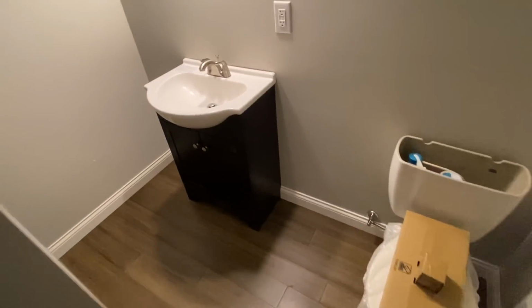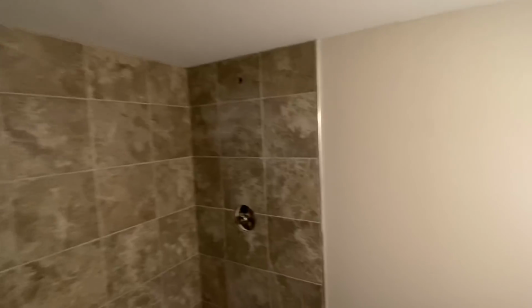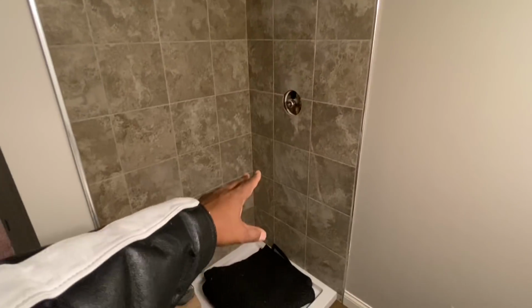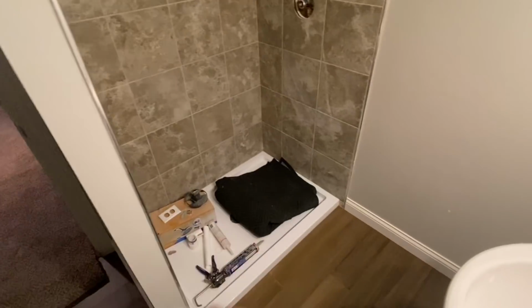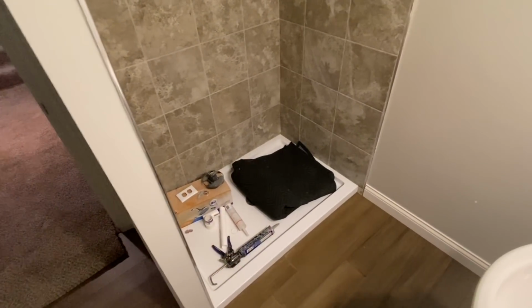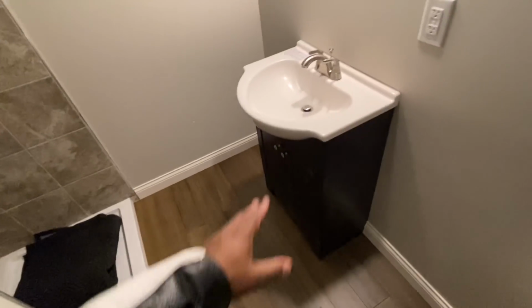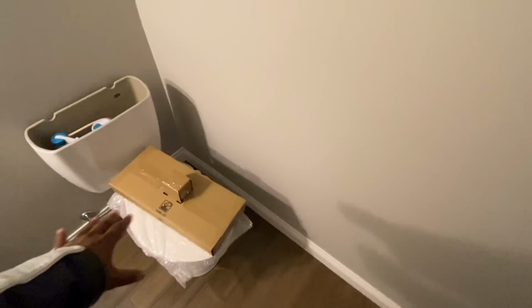Got the vanity in. That's looking good. So yeah, there's our bathroom, shower. All the trim stuff is gonna be done last because we don't want people to be using the shower and causing a lot of mess with the water and stuff when construction is still going on. So yeah, that got taken care of. There was a lot of plumbing stuff that you wouldn't see when you walk through the house. That had to get taken care of.